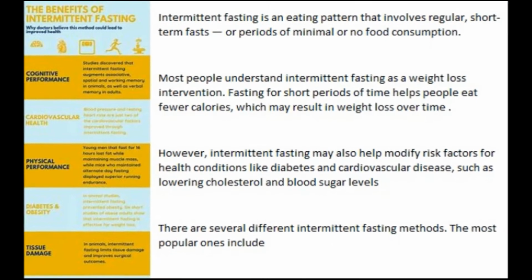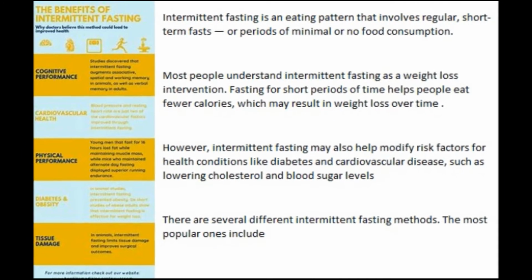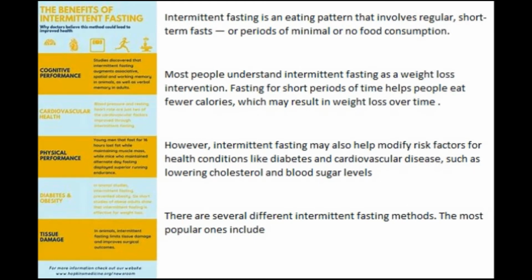Intermittent fasting is an eating pattern that involves regular, short-term fasts, or periods of minimal or no food consumption. Most people understand intermittent fasting as a weight loss intervention. Fasting for short periods of time helps people eat fewer calories, which may result in weight loss over time. However, intermittent fasting may also help modify risk factors for health conditions like diabetes and cardiovascular disease, such as lowering cholesterol and blood sugar levels.